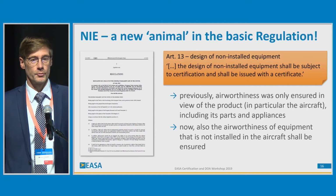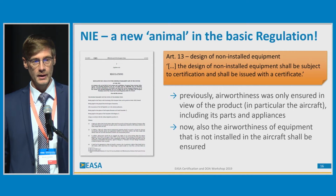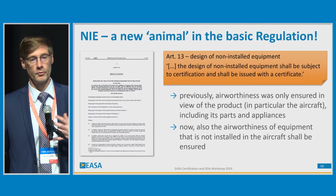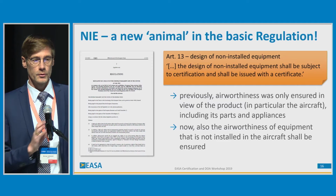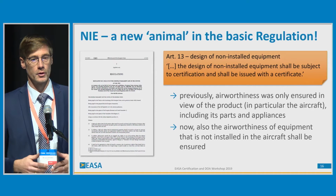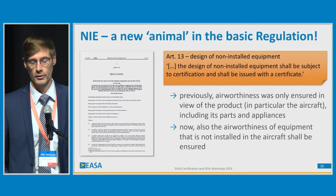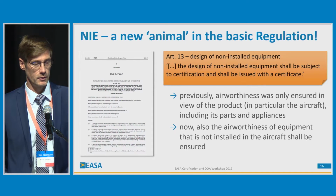In addition, there was a possibility to also approve parts and appliances which were later installed into the aircraft. So it became part of the type design. That was the status under the old basic regulation. There was nothing regulated for the airworthiness of equipment that was not installed and was never supposed to be installed in the aircraft. And that has changed with the regulation from last year.